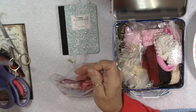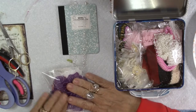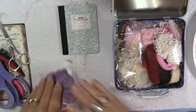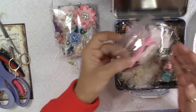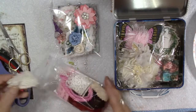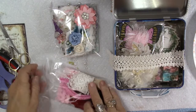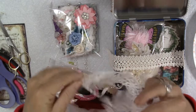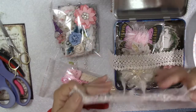So I'll just take my little seal off of there and press it down, trying to get it as flat as I can because you can see this is absolutely stuffed to the gills. I wasn't sure I was going to get all this in here. Now this bag has more snippets of some laces. So we've got that. We have a little snippet of some dangly lace right there. That's really pretty.